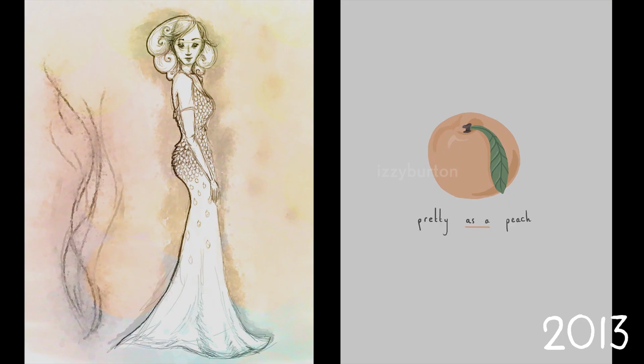Right, 2013. I don't have much for this year because I was just starting out at university and I was probably doing most of that stuff. But here are some very basic drawings. As you can see, I don't really know what I'm doing. I think I'm still using Critter at this point rather than Photoshop. But yeah, it's all very simple flat colours or sketchiness.